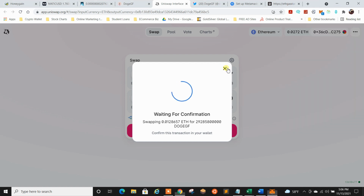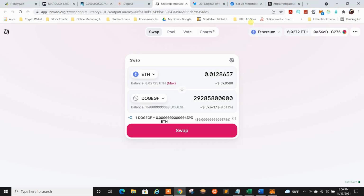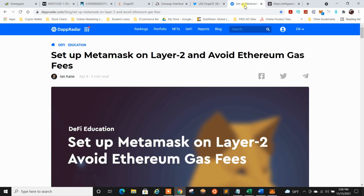Okay, I'm going to go ahead and close out of that. If you want to know more about another alternative method to reducing the fees, I'll leave a link in this video as well. It's called Set Up Metamask on Layer 2 and Avoid Ethereum Gas Fees.